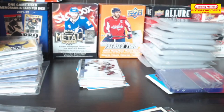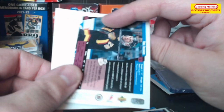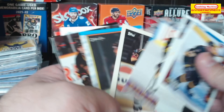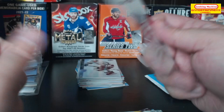All right, two more of these Canadian packs, which are very Vancouver-centric overall. Greg Adams, so far anyways. Eugeni Nevskinov, Mike Slinger. Are they all Canucks? Yeah, they're all Canucks so far. What is going on here? Looks like this one is also going to be a Canucks. Scott Walker, Brian Bradley, Ryan Kessler. I wish this was the Canadiens, since I'm a Canadiens fan.